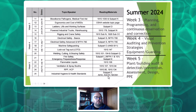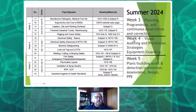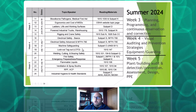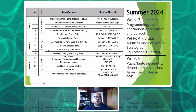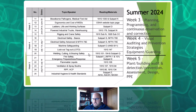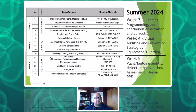This week we're getting into electrical, arc flash, and machine safeguarding, or what some people call machine guarding. I call it safeguarding because of the light curtains and the newer technologies. Then lockout tagout, which is energy isolation and release before you do maintenance work. And then we've got welding, cutting, and brazing safety, but we also have hazardous materials in there because of the compressed gases. It's more compressed gases than anything, okay?